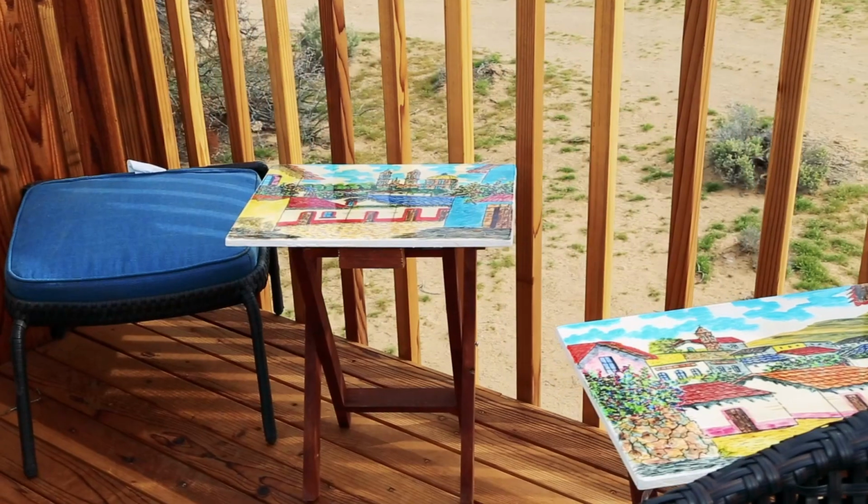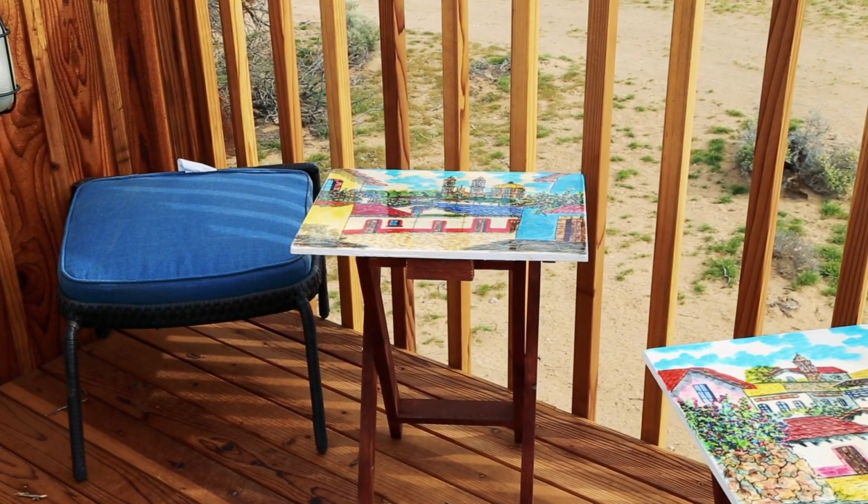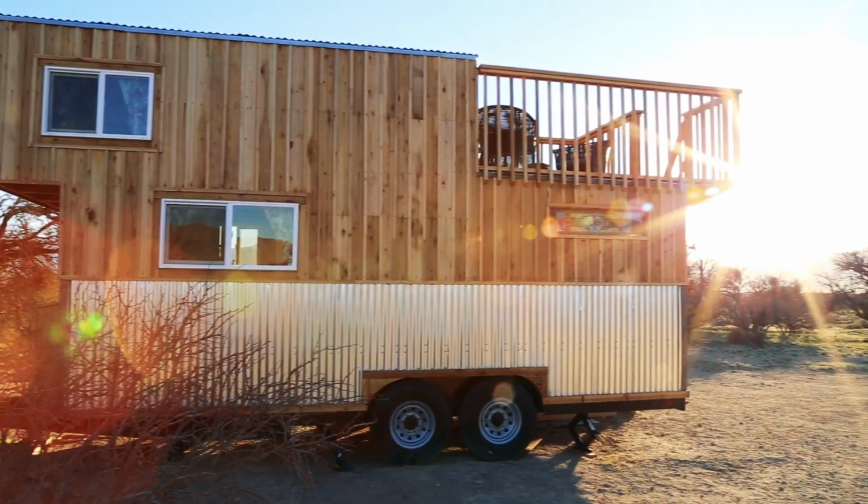It was really my wife that inspired it. She wanted some place to sit and have a glass of wine and look at the stars at night.